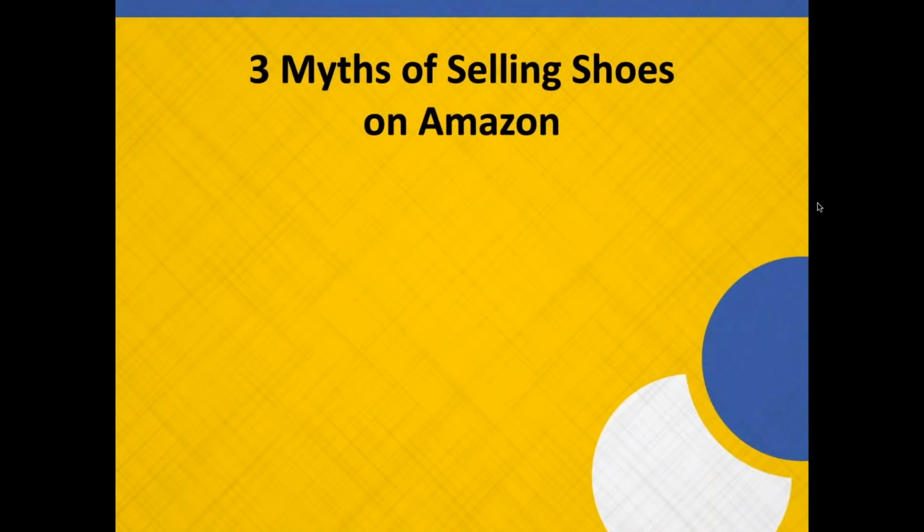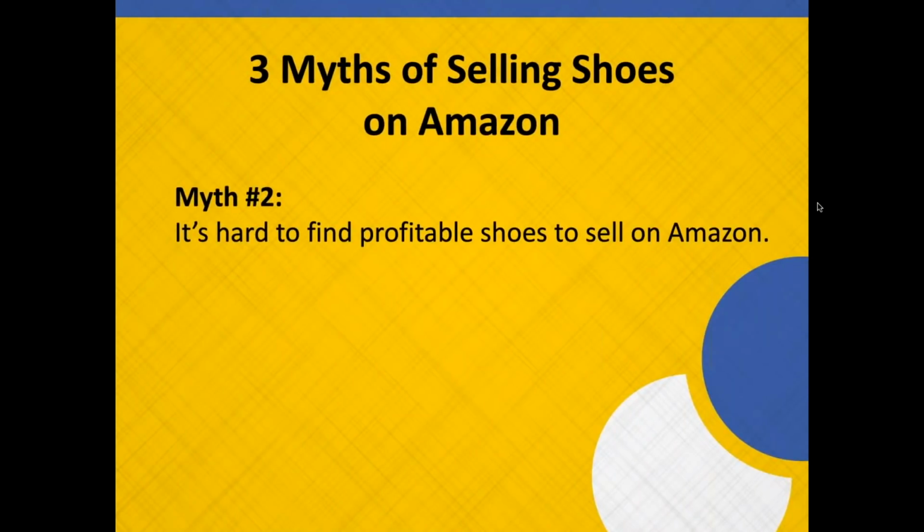Moving on to myth number 2: it's hard to find profitable shoes to sell on Amazon. The myth says that even if you find shoes that you're ungated to sell, they're not going to be profitable. That's just not the case either. This is where, again, you need to have a mindset shift.